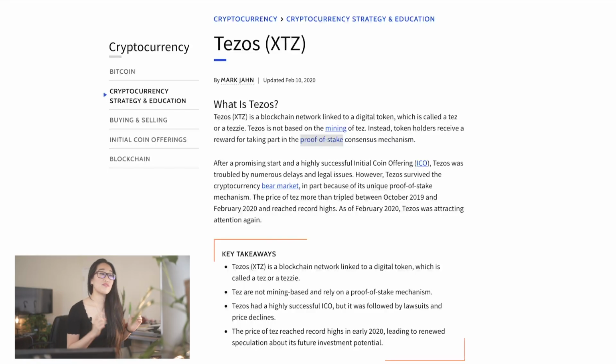Again, according to Investopedia, Tezos is a blockchain network linked to a digital token, which is called a Tez or a Tezi. Tezos is not based on the mining of Tez. Instead, token holders receive a reward for taking part in the proof-of-stake consensus mechanism. So long story short, Tezos is a cryptocurrency that is considered a clean cryptocurrency because it is proof-of-stake, using much less energy than all the other cryptocurrencies currently.